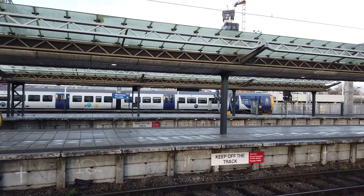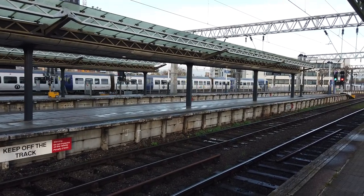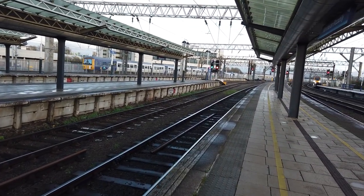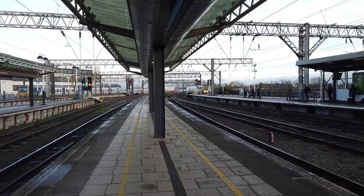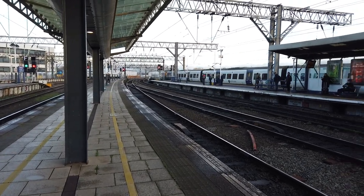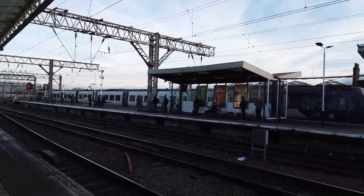Passing out now is 323235 again on the 1633 Northern service to Hadfield via Glossop. As we have 331023 arriving in on a service bound for Blackpool North. I wonder whether we saw this one earlier, I can't quite remember. Manchester to London indeed. 331024 brings up the rear of this one.